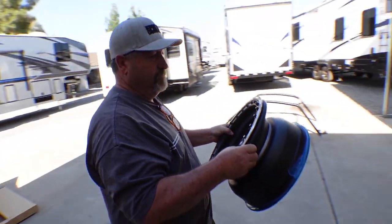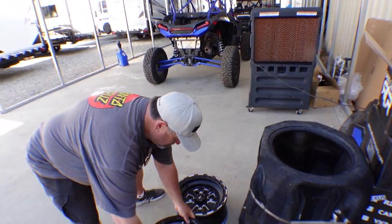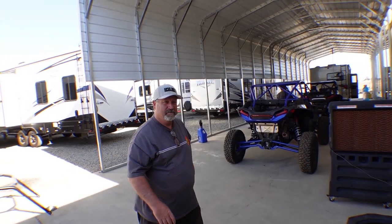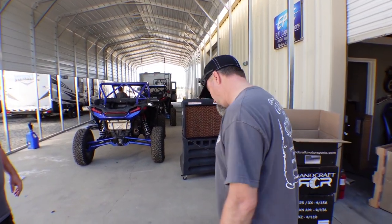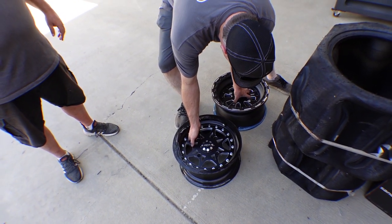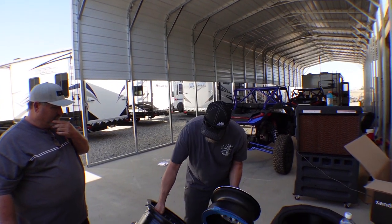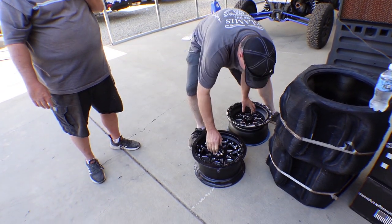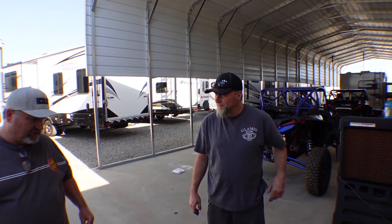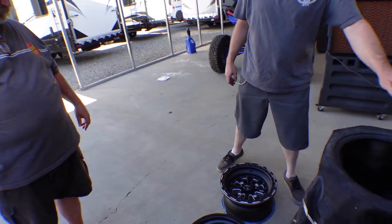Let's do a little comparison. Pretty close? I'd say within a pound. 4,026 on the left. I bet you it's about half the money too. It's $100 a wheel lighter. You know the shell comes off on it, right? Yeah, because I've looked at both of these recently.